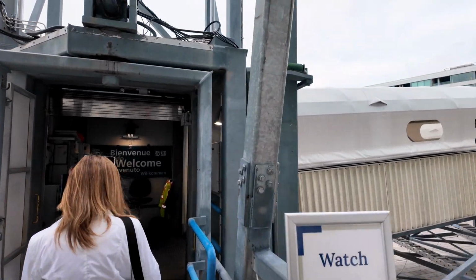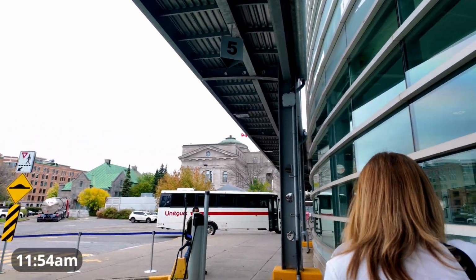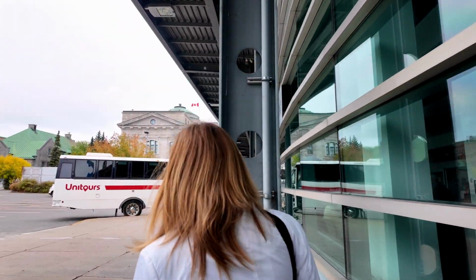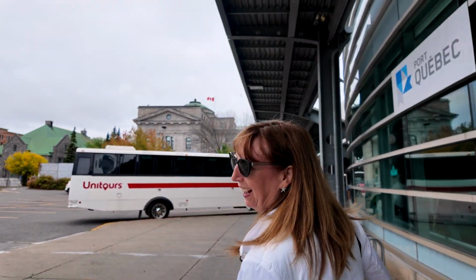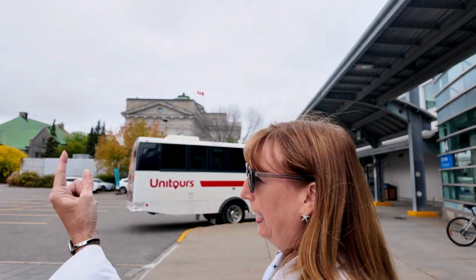Off we go. We've officially stepped off the ship. Ta-da! We made it. The secret to getting out of every port and anywhere on the ship is just to follow Mrs. Canuck, is what I found out. Otherwise, you walk in circles. He'd probably still be up there looking for his cabin because he wants to go the wrong way every single time.